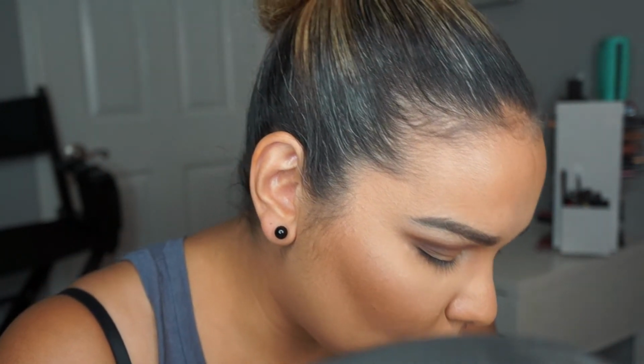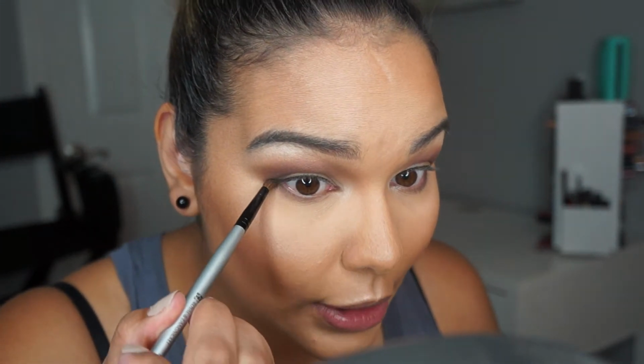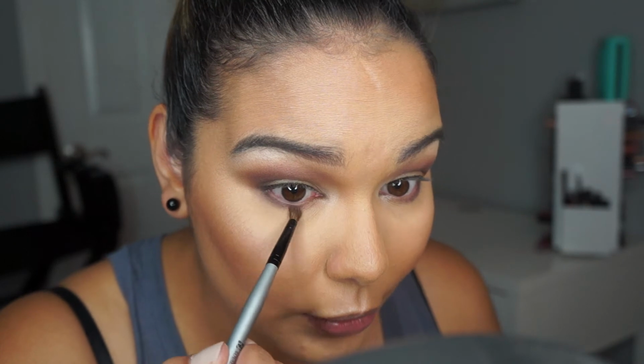And now I'll just go in with Layla. Also, with Layla, you just have to make sure. I haven't tried all the other colors, but so far Layla has given me a little bit of fallout. And I'm only rubbing Layla onto half of the lower lash line. I'm not going to go all the way in. I'm just keeping as close as possible to that lower lash line and smoking out just the outer corner.